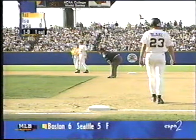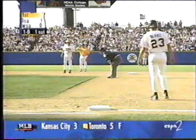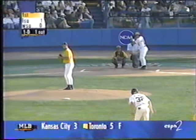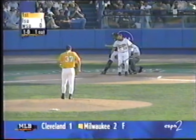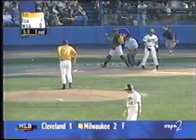That happens before the base running mistake. Yeah, the bases are loaded. Adam McCullough, .343, another power hitter, 15 homers this year. Foul tips that one back to the screen, 1-1.